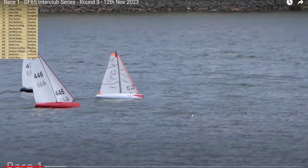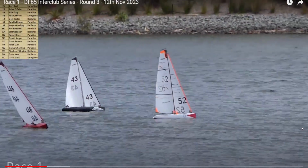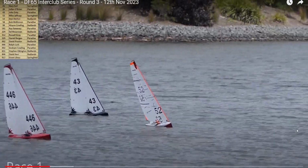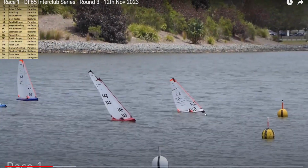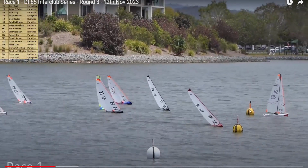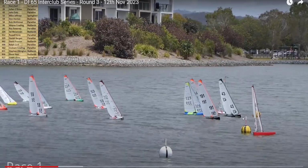We're coming into the top mark. Now, it'll be interesting to see. We've got a gate for the top marks, and there's a bit of favouritism on one side of the course. We'll look at that shortly, but 52 has tacked on port and then has a bit of a lift there coming into the far mark. This one here, tacked around now, was in front but has chosen the wrong side of the course.